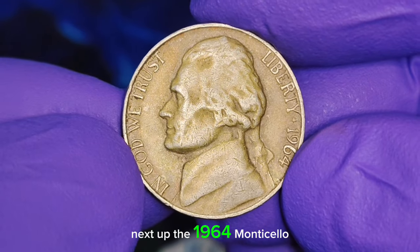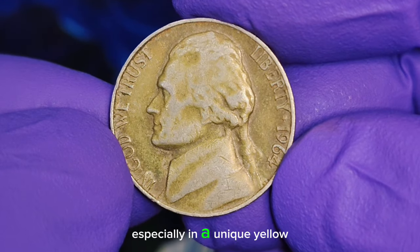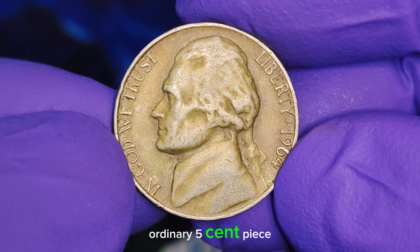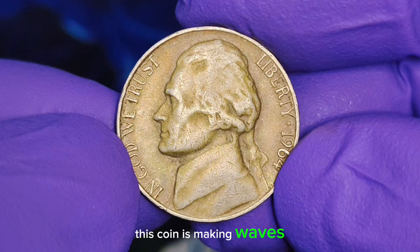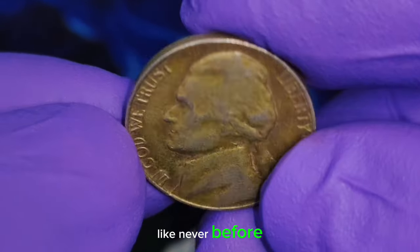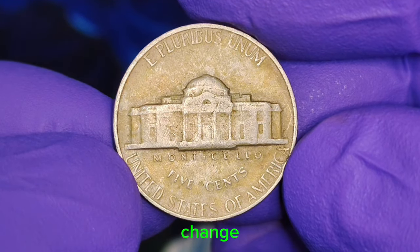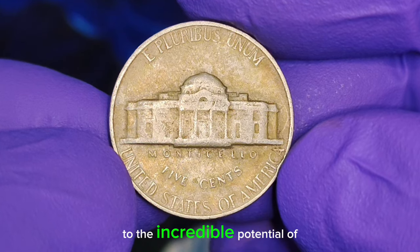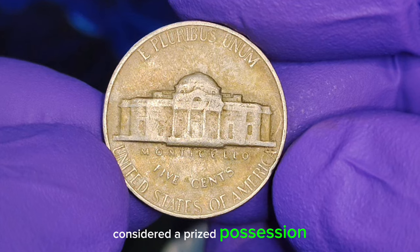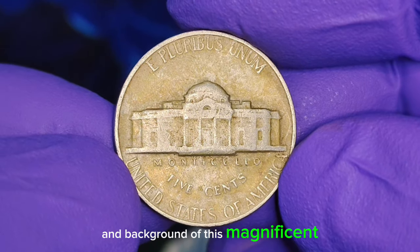Next up, the 1964 Monticello Jefferson Nickel without a mint mark, especially in a unique yellow color shade condition. This is not just any ordinary 5-cent piece. This coin is making waves in the rare coin collector's market, and its value is soaring like never before. Whether you're a seasoned collector or someone just discovering the hidden treasure in your pocket change, this video will open your eyes to the incredible potential of the Jefferson Nickel and why it's now being considered a prized possession worth big dollars. Let's start with the history and background of this magnificent coin.